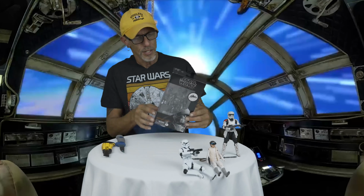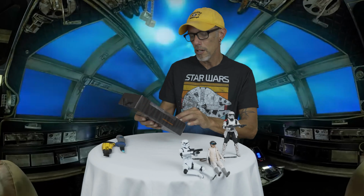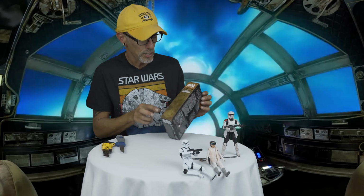And for anybody who hasn't seen the box, it's the old style box and art transported from Galaxy's Edge, and then no numbering on the side, and this, it looks like a countertop.